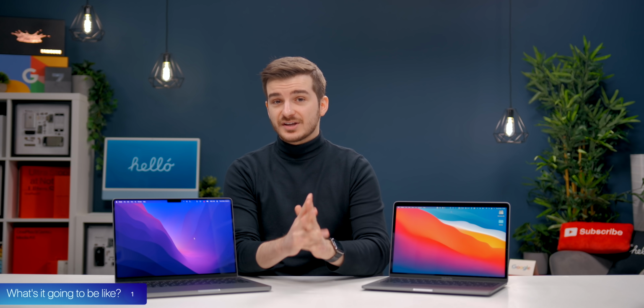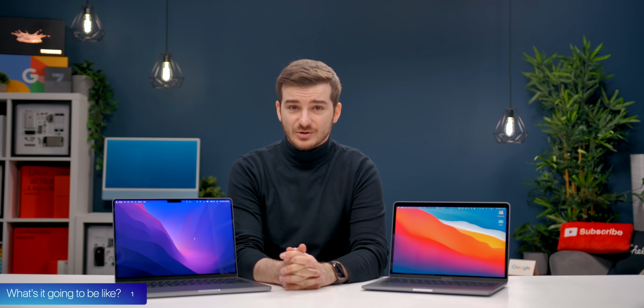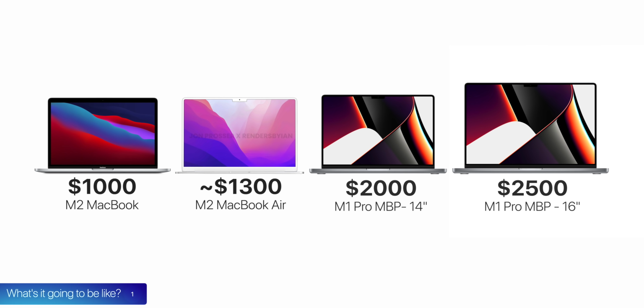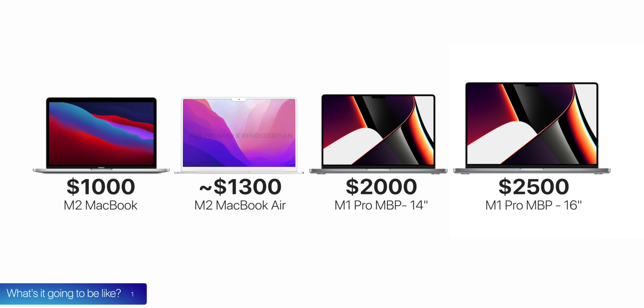Of course, they could just rename this 13-inch M2 MacBook Pro into simply MacBook. That would at least solve the issue and make the lineup look a bit more normal, as then we would have this M2 MacBook for $1,000, then the M2 MacBook Air for something like $1,200 or $1,300, and then the 14-inch and 16-inch models for $2,000 and $2,500.